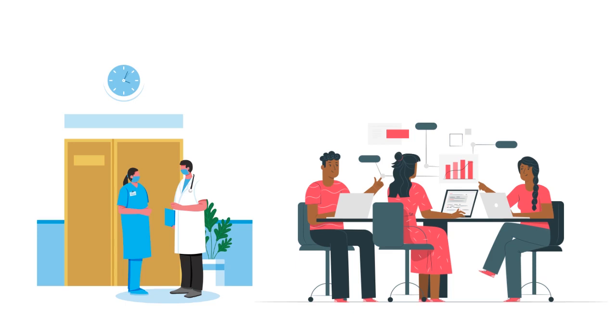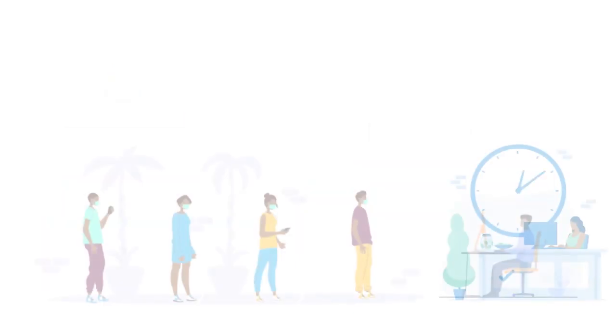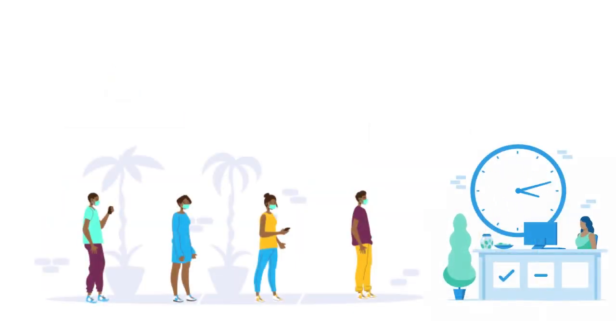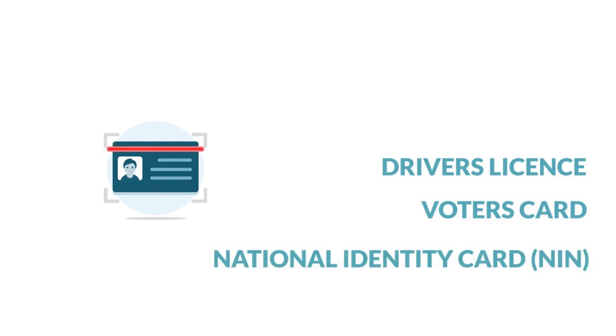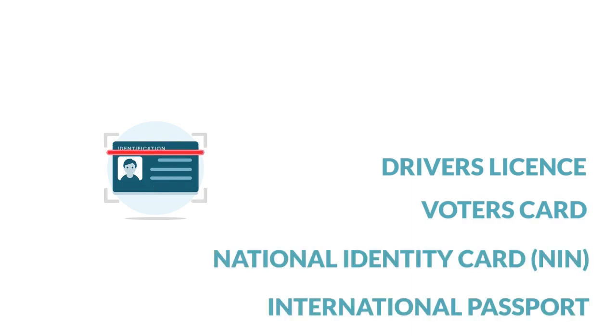On the day of your appointment, beneficiaries visit assigned vaccination venue on time for screening and verification by a recorder who will confirm name on the line list and check ID card or any evidence including a driver's license, voter's card, national ID number, NIN, international passport, etc.